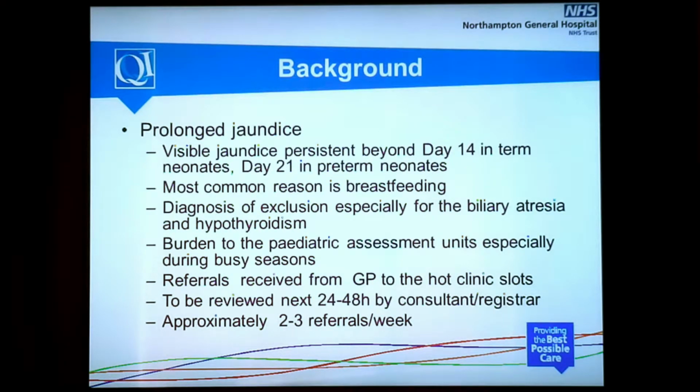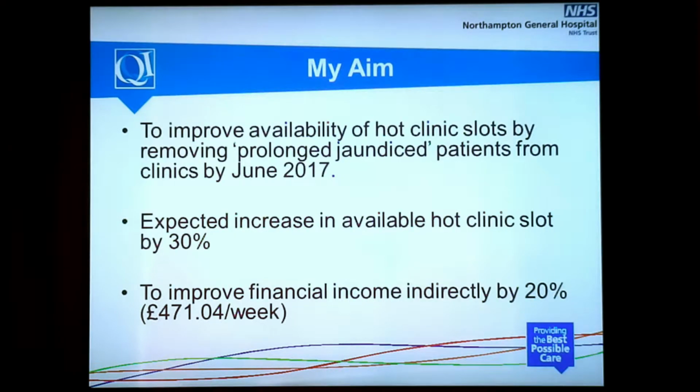Previously, all GP referrals came via the hot clinic, and then the consultants or the registrar see the patient within 24 to 48 hours. We have approximately 2 to 3 referrals per week from the GPs for the investigation of prolonged jaundice. So my aim is to improve the availability of the hot clinic slots by removing all the prolonged jaundice patients from the clinic by June 2017.